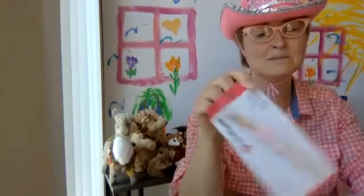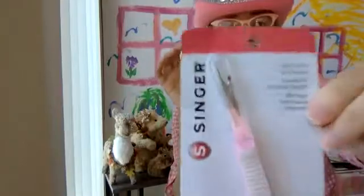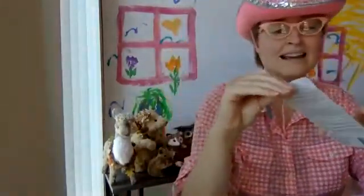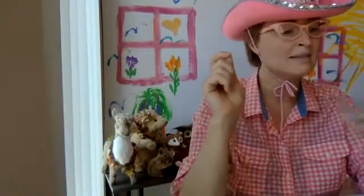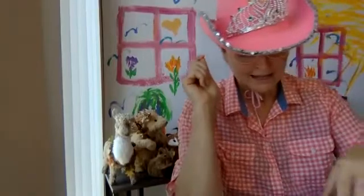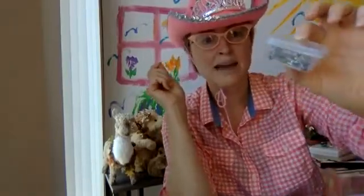Y'all remember me telling y'all about the sweet lady at Joann's? It's like you're going to need a seam ripper. It's still in the container. This is what it looks like. And y'all can see, it does something. I think that little part, maybe if you make a mistake, you can rip it out and do something different with it.